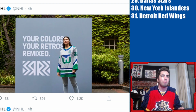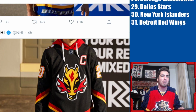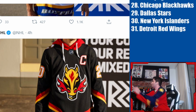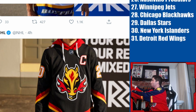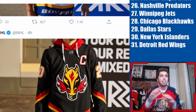Number 5, and we just get into my pure favorites here. Man, the Flaming Head. I love it. Here's the thing. I got this jersey right here with the Flames logo, and then you got the Flaming Head there. I love it. I absolutely love this jersey. I think it's perfect to have the alternate jersey for the Flames black.